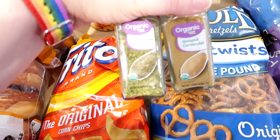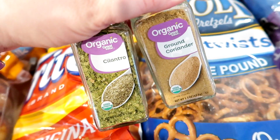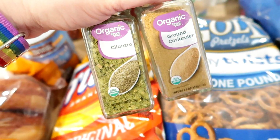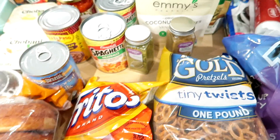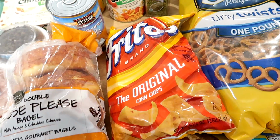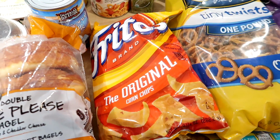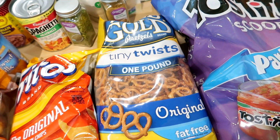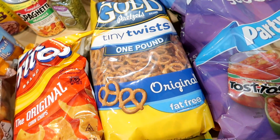I was running low on some of my spices, so I got 1 jar of dried cilantro and 1 jar of ground coriander for some recipes. I grabbed some Fritos for if we make chili, and then I also got some Rold Gold pretzels. Adam and Connor both like these for snacks.